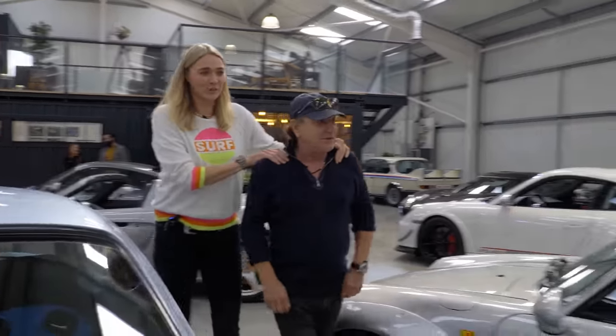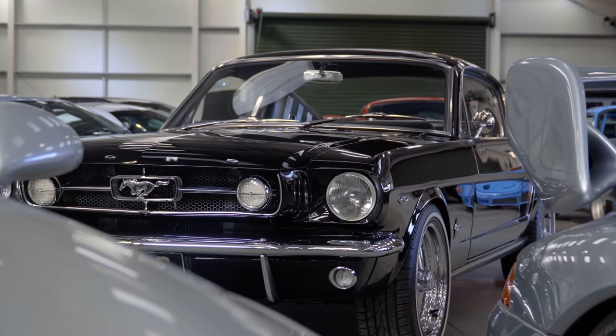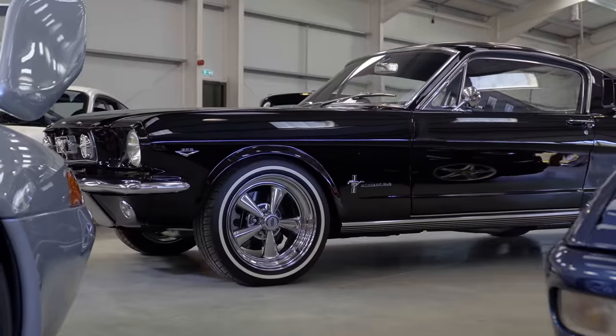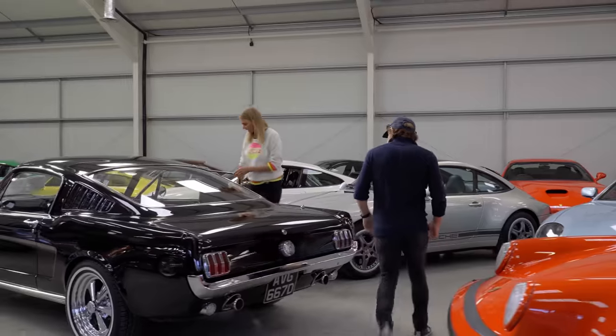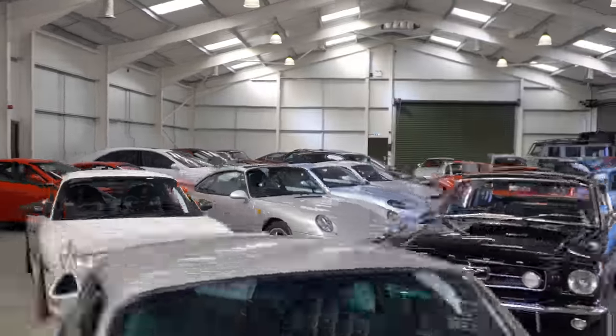Some American muscle here. Oh, look at that Mustang. That's beautiful, isn't it? Isn't it gorgeous? I still get a little excited. Buzz. It's just beautiful, isn't it? You just want to stick your arm out the window, go down Route 66.